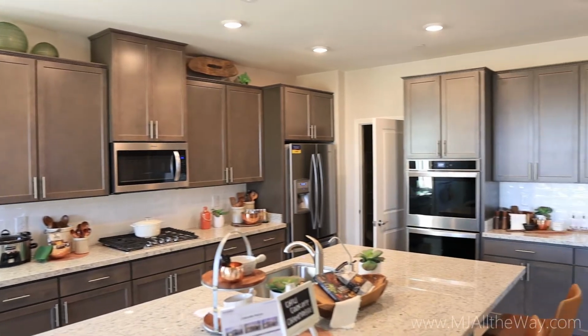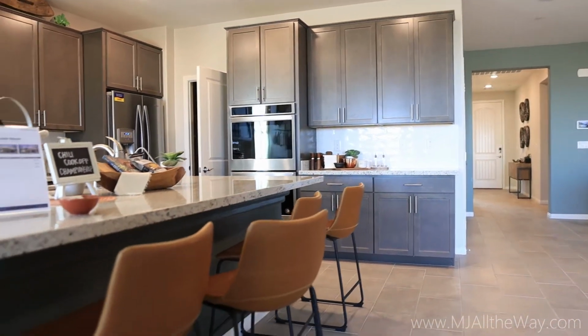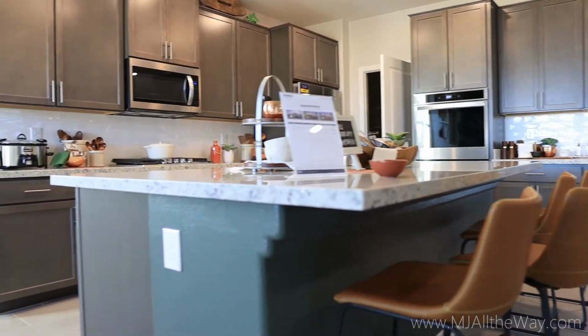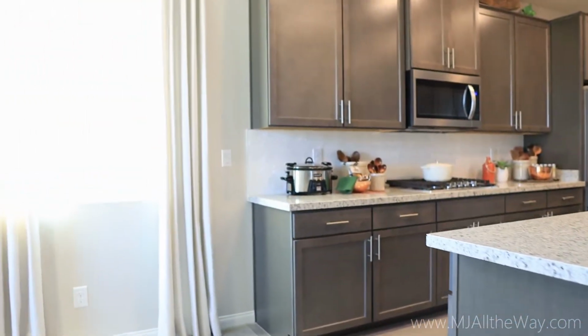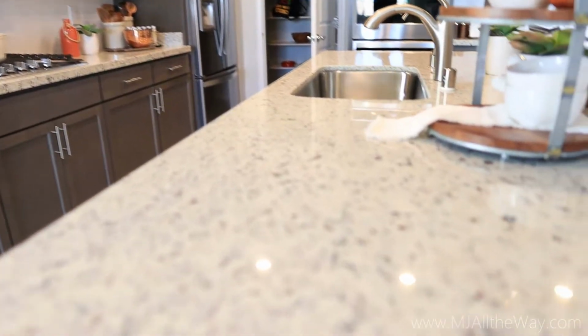The kitchen is really functional. You have a really nice large size island for working and for guests to hang out and entertain as well. You have a nice triangle pattern for your workflow. What I mean by that is your workspace in the kitchen to where the refrigerator is and the stovetop or the oven. It really flows very well.